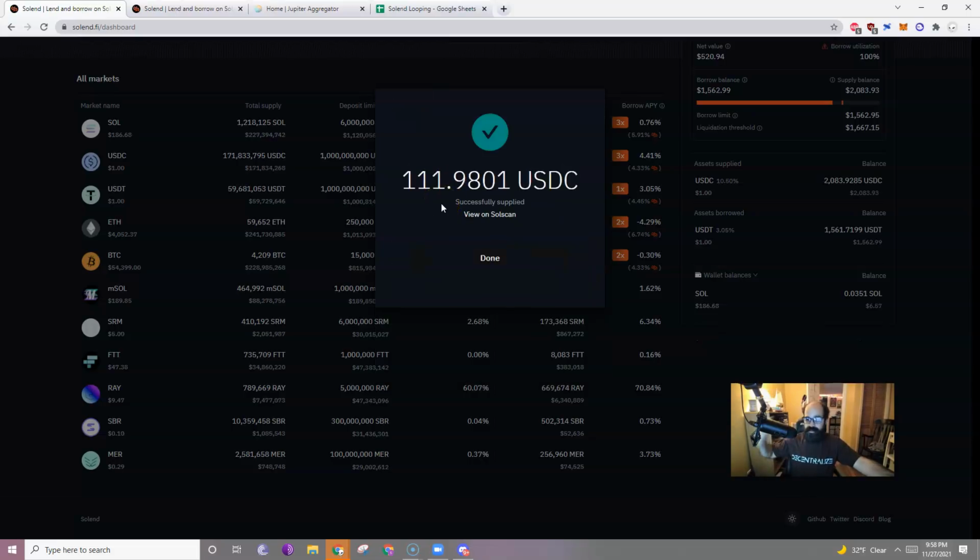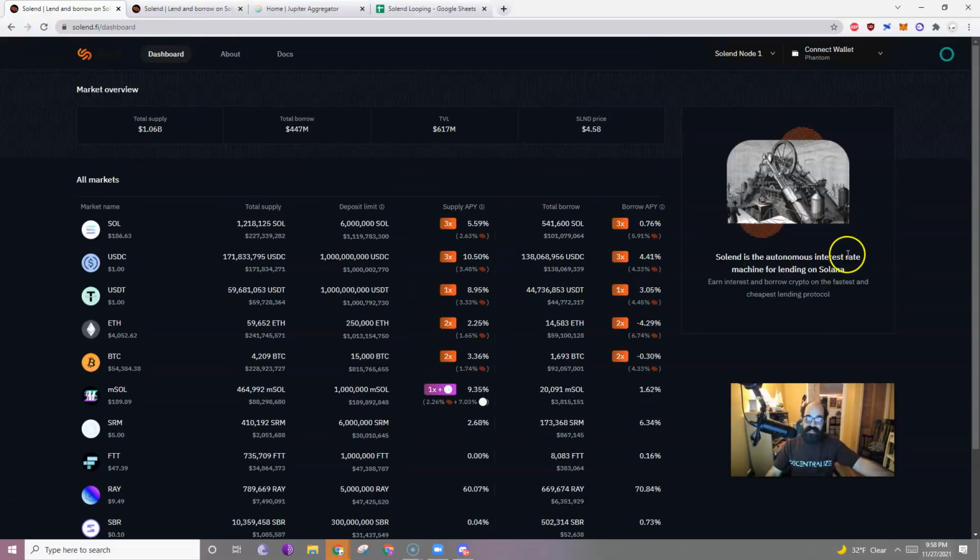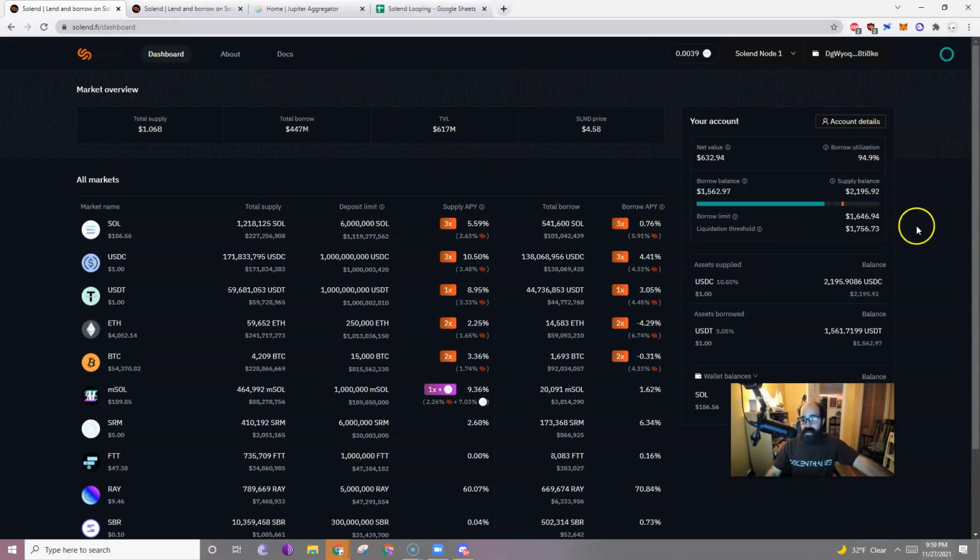And that's a loop. So this is how I would loop, and I would do this continuously over and over and over again. You'll notice that if I refresh again, my liquidation price has gone down a little bit. And let's actually talk about that so that you understand what's happening. So my liquidation threshold is 1756, which means that if my assets supplied, if my USDC becomes valued at 1756, I will be liquidated. So somehow USDC would have to depeg and lose value down to where 2,195 USDC coins becomes valued at $1,756 in order for me to get liquidated.